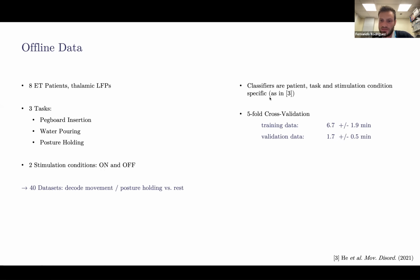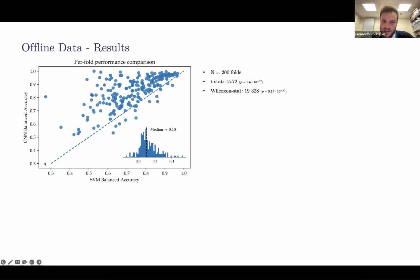And then we are training classifiers. At the end of the day, we have training data that is approximately 6.7 minutes long, and then validation data that is approximately 1.7 minutes long. And if we look at how the two systems perform against one another, here on the x-axis, we have again the support vector machine scores, on the y-axis, the convolutional neural network scores, and we see that there seems to be a little bit of an upward trend.